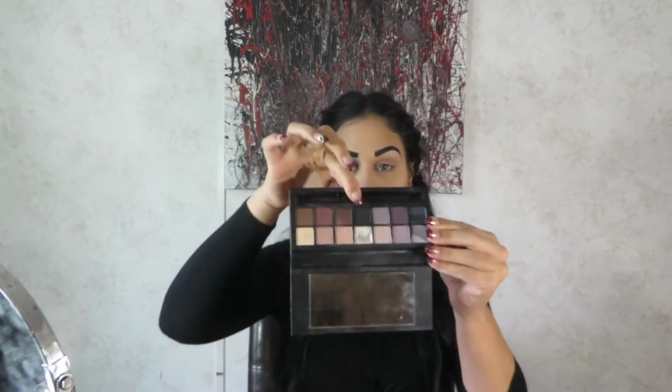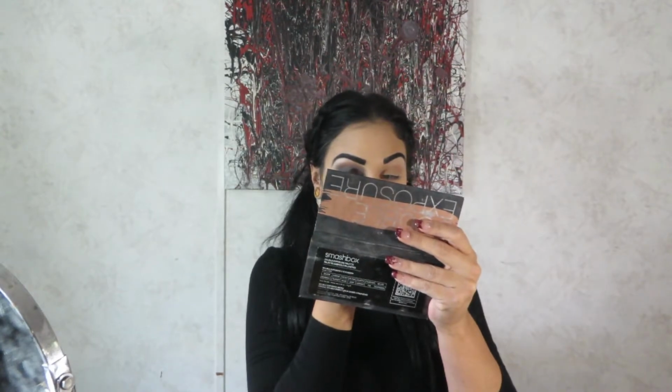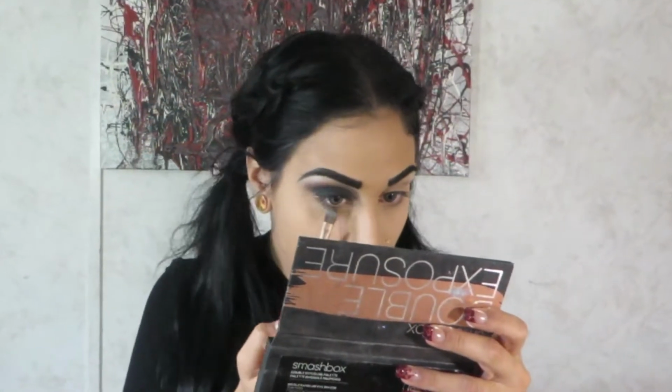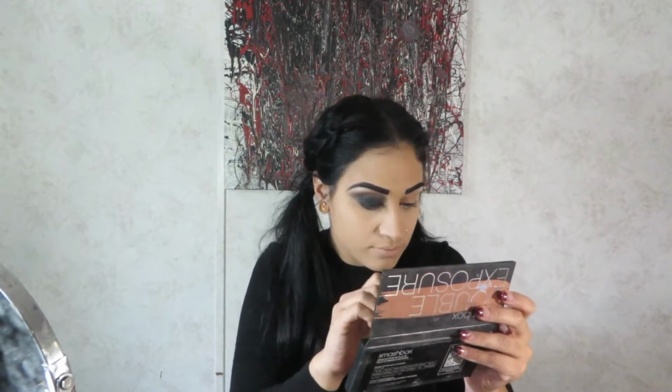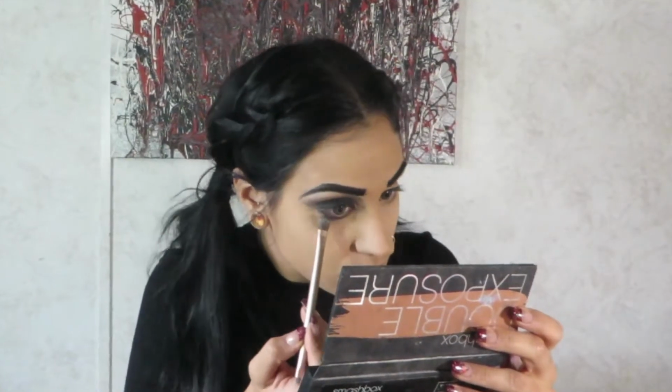So now that that's done, I'm going to go in with that same black color I used from the Smashbox one and pat it all over the lid of my eyes. So now I'm going to go to my lower lash line and pick up that same black, but I'm going to probably drag that a little bit lower. I'm going to do that and then go in with that plum color that I went into my crease with and smoke that out. And then I'm going to go into that maroon color also.